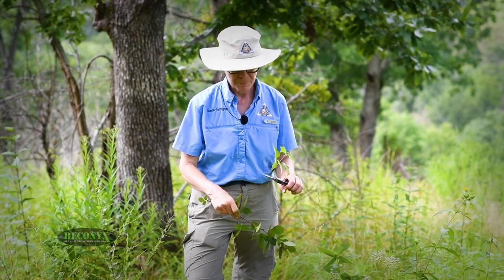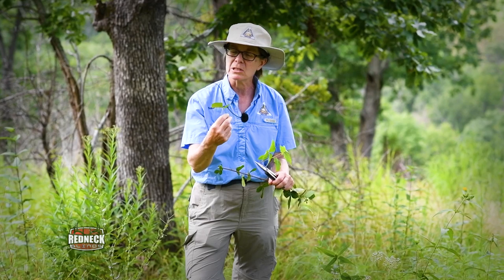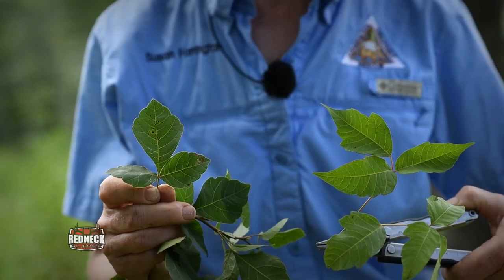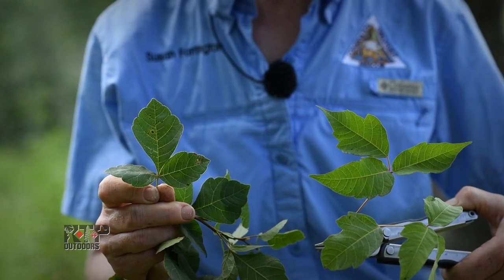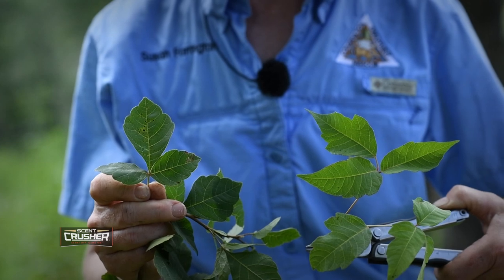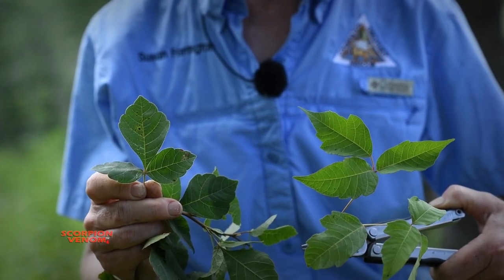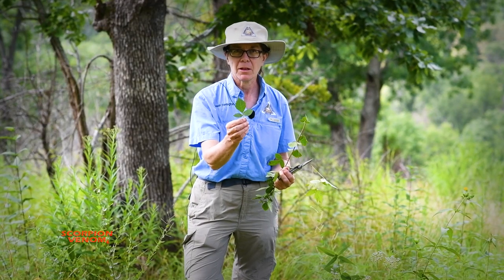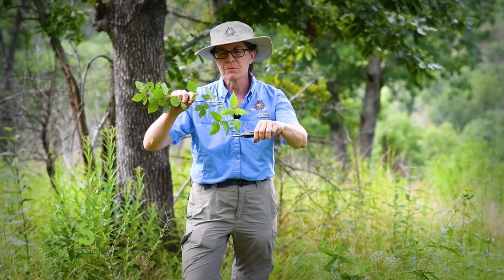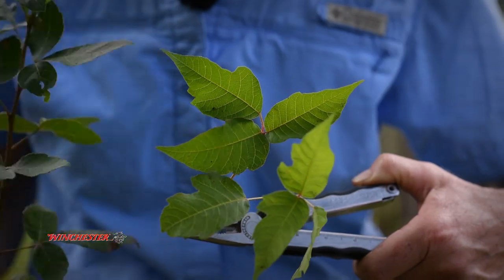Fragrant sumac, the easiest way to tell the difference between a leaf of fragrant sumac and a leaf of poison ivy is you see how on the sumac, the terminal leaf, the end leaflet, is right there with its two little friends at the base. So it has two little side leaflets and a third leaflet at the terminal point, and they all kind of coexist together. They're friendly. This one, poison ivy, the terminal leaflet is up on a higher stalk, a little leaf stalk that separates it.